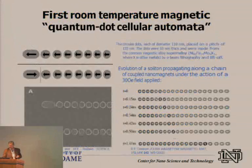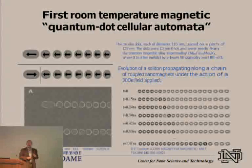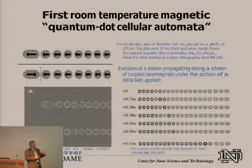In terms of applications, however, I think that magnetic implementations, which use the same ideas, namely this physical coupling from one element to the next, so the same concepts apply if we replace electrostatic interactions by magnetic interactions.